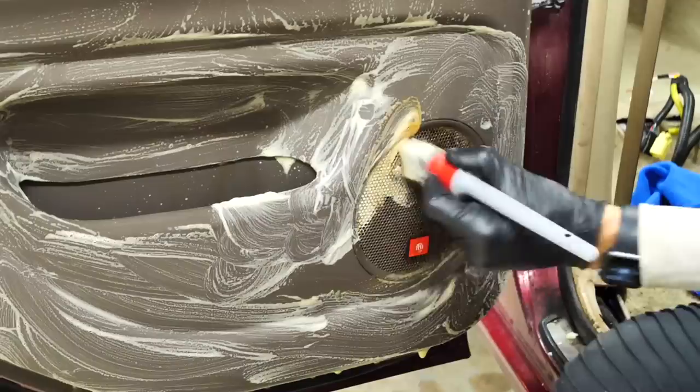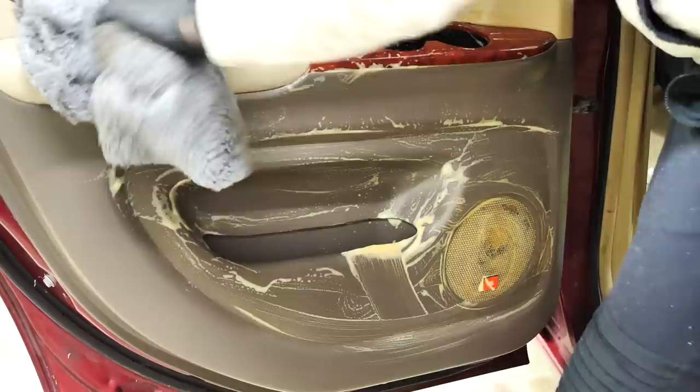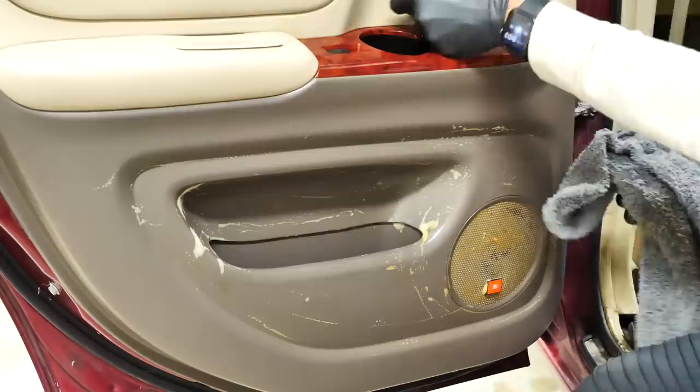This was the worst door panel by far, and it was specific to the speaker grill area, because some sort of soda pop or something spilled on it and got completely saturated inside that area. So I used my all-purpose cleaner and my detailing brush to get inside all those little holes and pocket areas, and it was easily cleaned up with the vacuum cleaner, which helps suck out all of that excess fluid that you can't really get to with your microfiber towel.